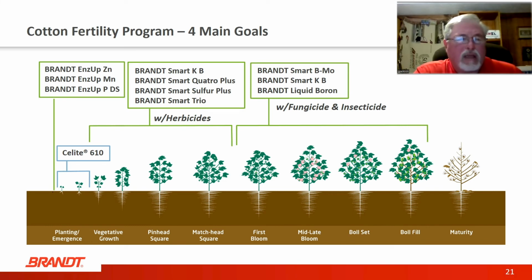To summarize, Enzup Zinc and Enzup Manganese: if you have somewhat of a lower level of manganese as well, you can take a pint of Enzup Zinc and a pint of Enzup Manganese together, and you get the same amount of enzyme you get in the recommended quart rate of either one of the entities separately.